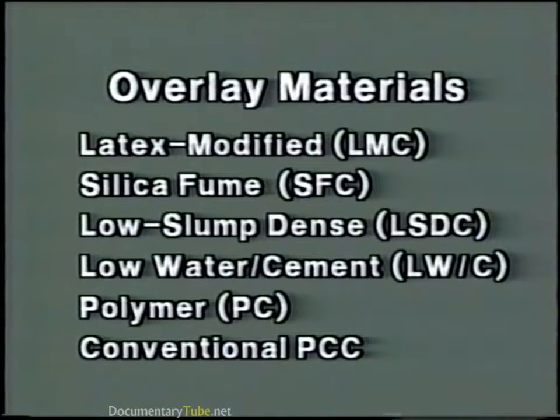Conventional Portland cement concrete has also been used to overlay bridge decks. Because LMC and SFC are the most widely used, we'll concentrate on these two types.